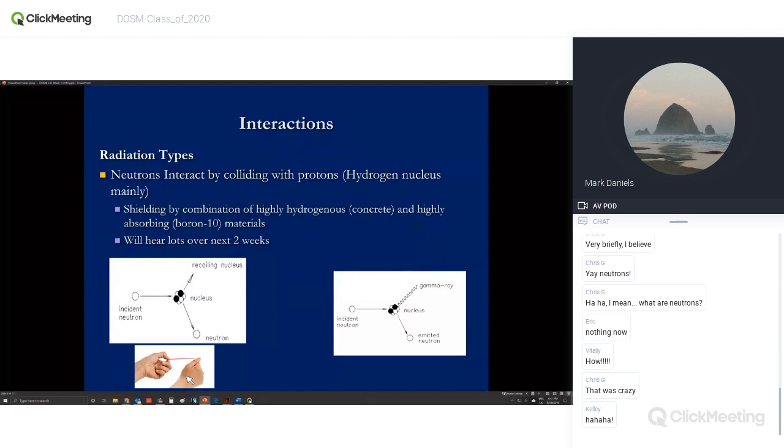What you're left with is simply, it's just going to keep going until it runs into some other big things, namely protons and its brethren in the nucleus, the other neutrons. So primarily, they're going to interact by colliding with protons in a hydrogen nucleus, and like we're all made up mostly of water, so hydrogen is a great interactor with neutrons.